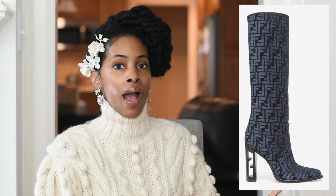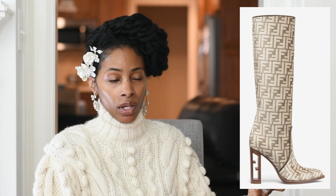Now, if you are a bit of a logo babe who loves logos, they do have it in a very dark jean color, and they do have it in what Fendi is calling dove gray. I actually like the dove gray because they do have a matching belt. I have been looking at the belt. The boots are a little too much for me, but I absolutely love the cut of the boot.